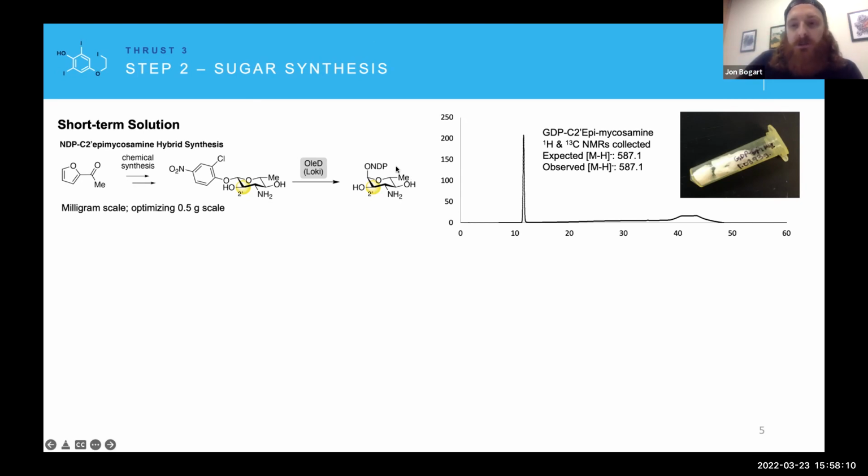A lot of glycosyl transferases use different kinds of nucleoside diphosphates as their activating reagents. So this gives us the flexibility to make a couple of variations of this compound and maximize our ability to find an enzyme that might be able to take at least one version of this kind of sugar and transfer it onto our natural product. But this isn't totally enzymatic and it's not the ultimate solution that we're looking for.